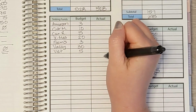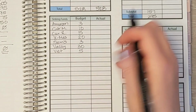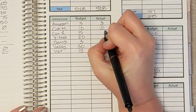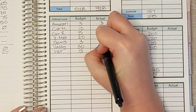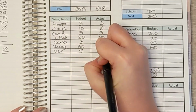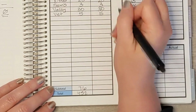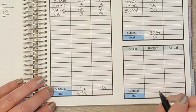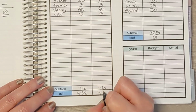So we did these cash envelopes last week for our sinking funds, and we put exactly what we budgeted into the envelopes. So that was $3 for Amazon, $10 for car maintenance, $5 for car registration, $20 for Christmas, $3 for Sam's, $30 for vacation, and $5 for vet. So altogether, we were able to save $76 last week into our sinking funds. $528 minus 76 is $452.